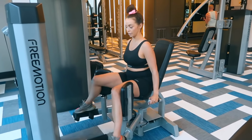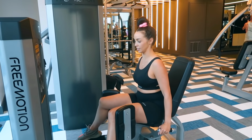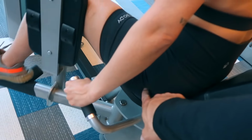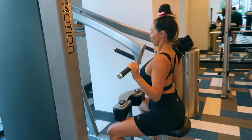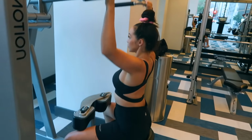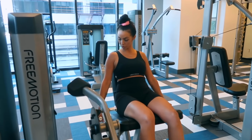This is another one of my favorite machines. I did this until I was 39 weeks pregnant. This is my go-to. This is a great builder for right there, baby, the peaches. Nice, honey. Lift your head up a little bit, look into where you're pulling from. Perfect. Nice, honey.